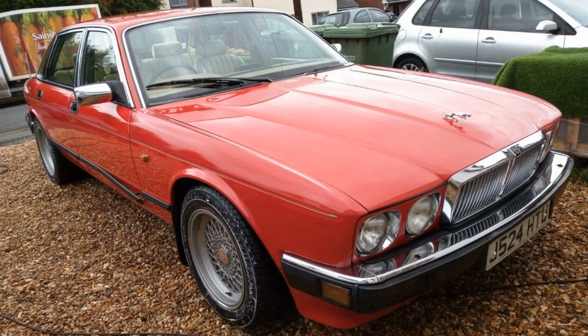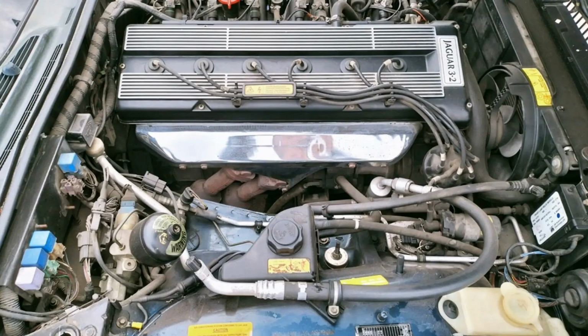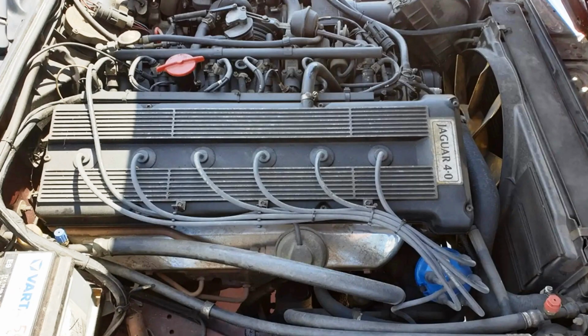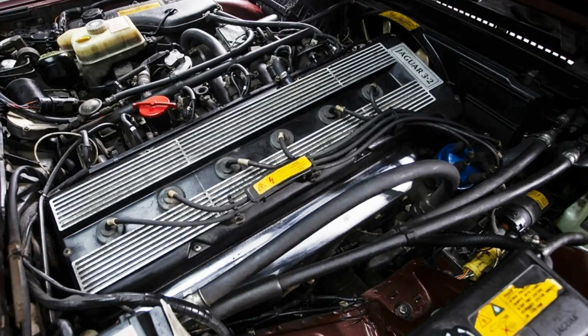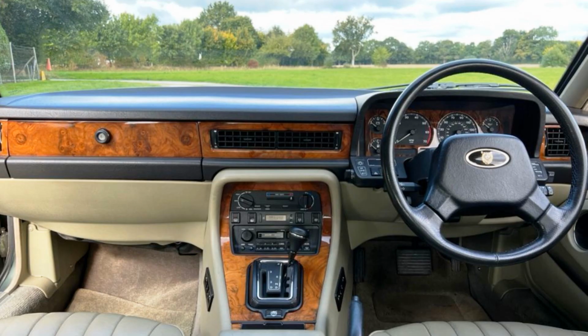In 1990 the 6-cylinder engines were updated. 2.9 liter was replaced by 3.2 liter with 200 horses, and 3.6 was enlarged to 4 liters with 226 horsepower. All engines were still naturally aspirated. All engines were combined with 4-speed automatic transmissions or 5-speed manual transmissions. Most of the owners preferred the automatic one because of its comfort and resale value.